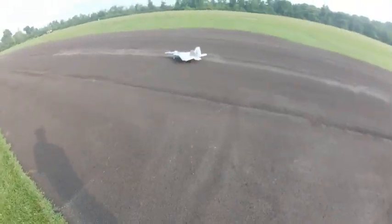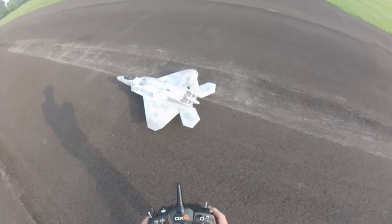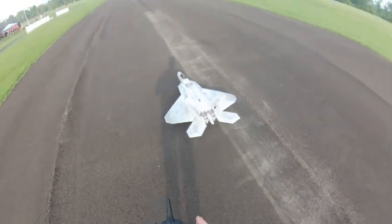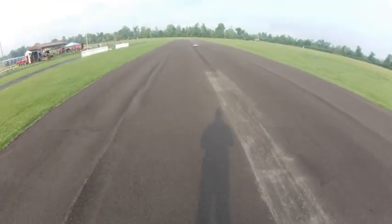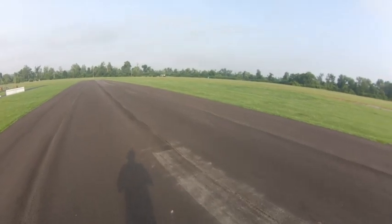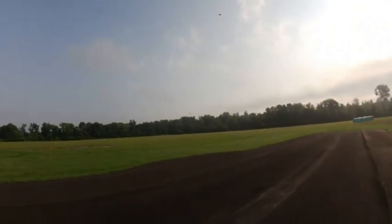Alright, second flight of the day. See if I can do any better. I hope I can. We'll give this one a try. Going up! Let's see now. Trimmed out okay.